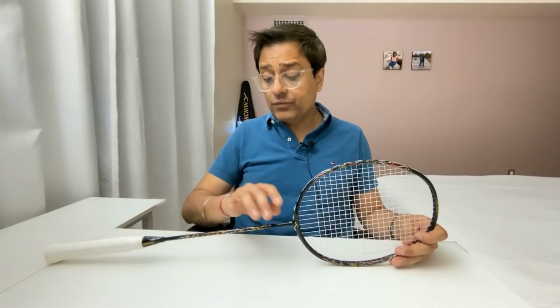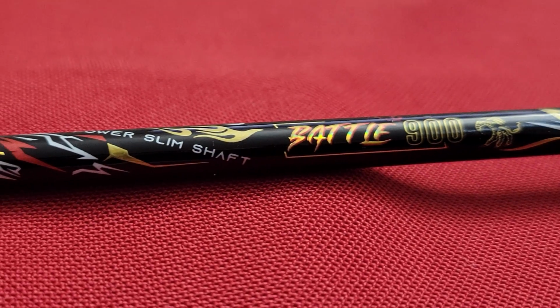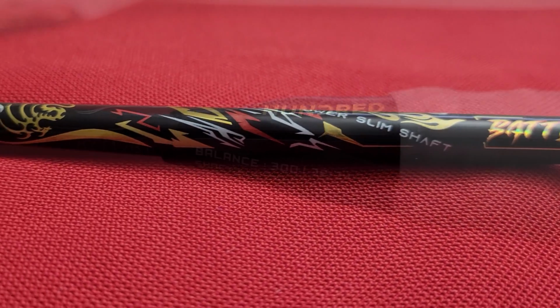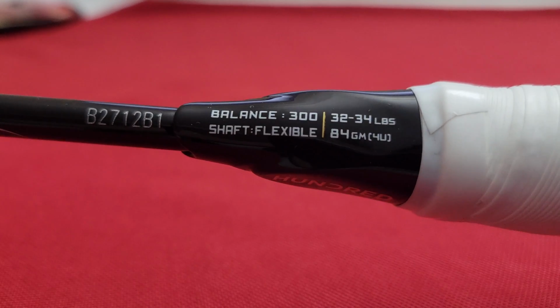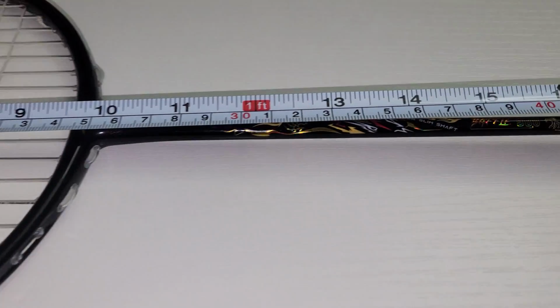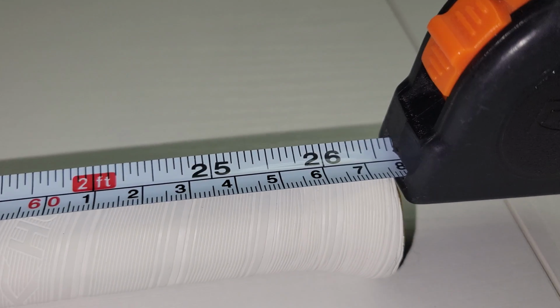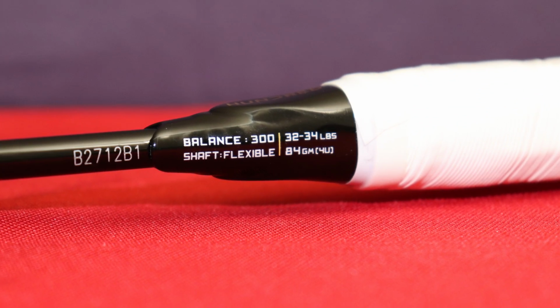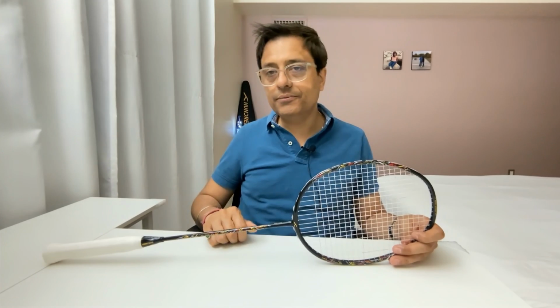So the flexibility of the shaft is flexible and the thickness of the shaft is 6.5 millimeters. It's a slim shaft. Category is 4U G6, where G6 is the grip. Balance point is 300 millimeters towards the head, truly head heavy. Length of the racket is approximately 675 millimeters, and you get 34 lbs of maximum string tension on this racket.